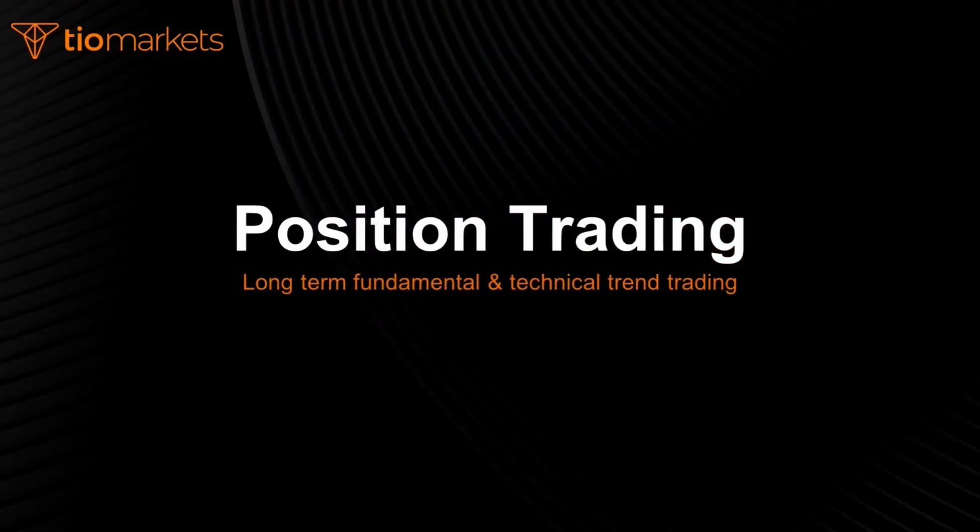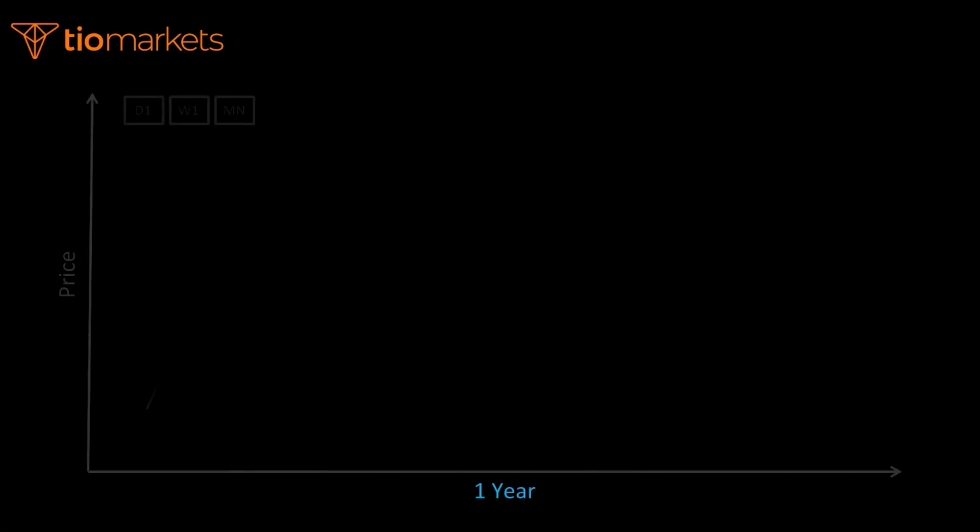The fourth and final trading style on this list is called position trading. Position trading is very similar to swing trading, but the main difference is that a position trade sizes up the broader market trend and can hold deals for a much longer period of time. A position trader could hold deals for months or even years, and this type of trading might even be considered something that's bordering on investing.